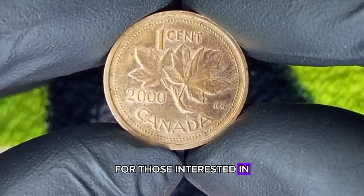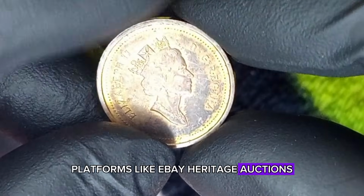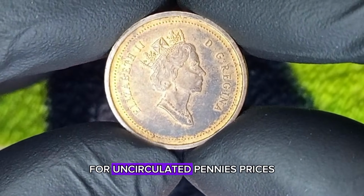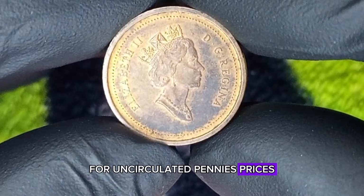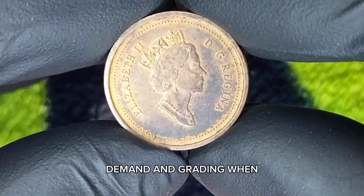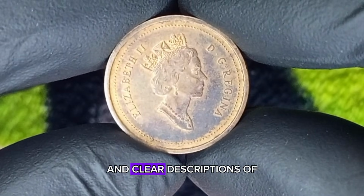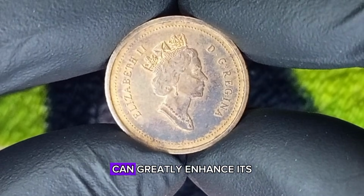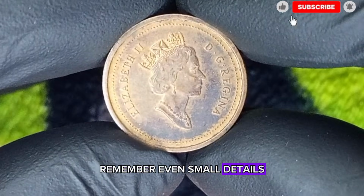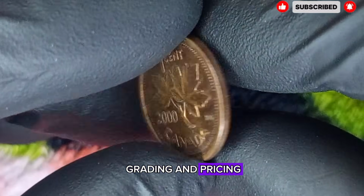For those interested in buying or selling, platforms like eBay, Heritage Auctions, and dedicated Canadian coin forums provide a robust marketplace for uncirculated pennies. Prices can fluctuate based on supply, demand, and grading. When selling online, providing high-resolution images and clear descriptions of the coin's condition can greatly enhance its perceived value. Remember, even small details like minor toning or handling marks can affect grading and pricing.